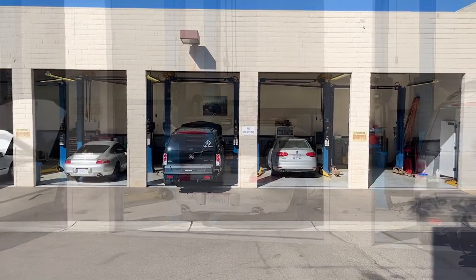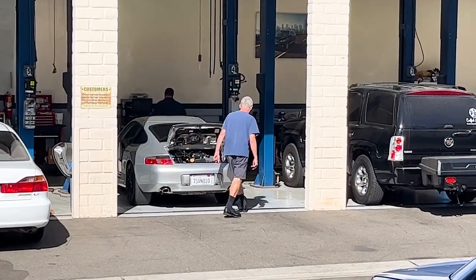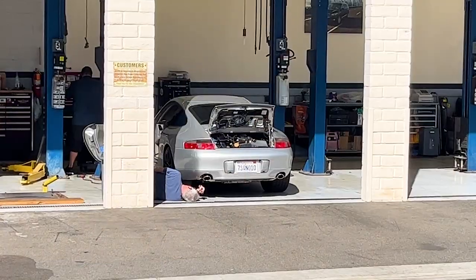Not much happened for a while. They just left it sitting there, running. Beautiful plumage. Thank you. They did connect it to the computer, and then there was a sudden flurry of activity. I tried to have a listen in.